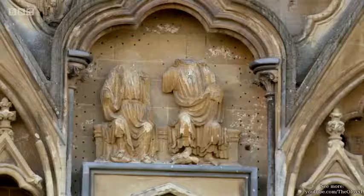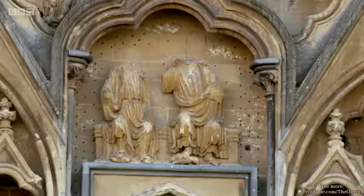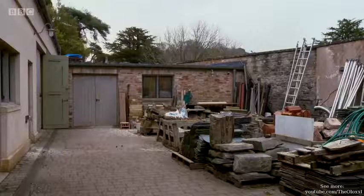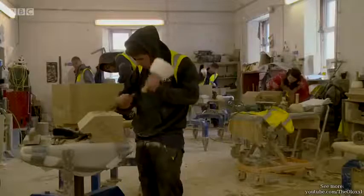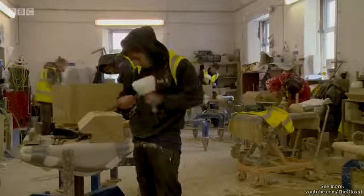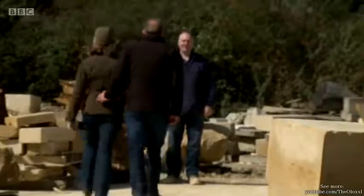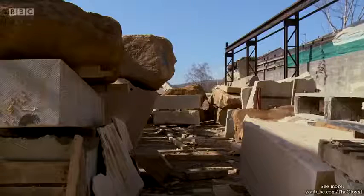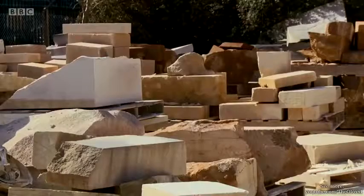Really, really fascinating. Wells Cathedral's ongoing restoration work draws on the traditional skills of stonemasonry, and our couple are getting a masterclass from the cathedral stonemasons in Cheddar. They're meeting director and award-winning stonemason Ryan Brunt, who completed his apprenticeship whilst working on the cathedral in 1989.